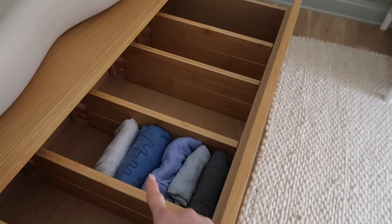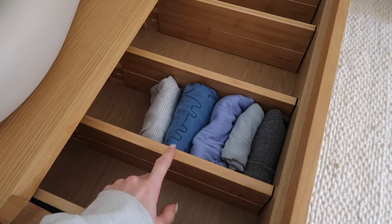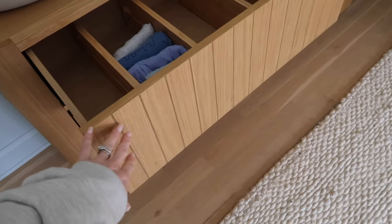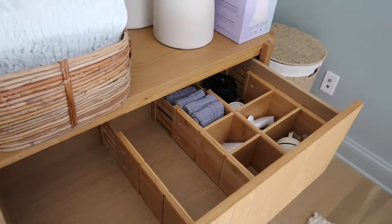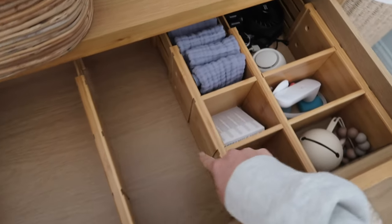So I did put a few in there just for example from my last video, but I ordered some more of these bamboo holders, which should get here today or tomorrow from Amazon. So I'll have this drawer and then the drawer right below it, I'm gonna have clothes. And then I did get a different type of bamboo organizer. This one, they have the slats that you can insert additional dividers on the inside.